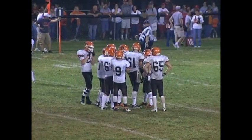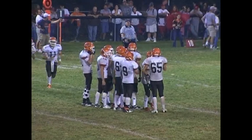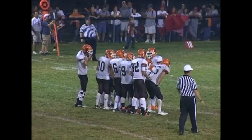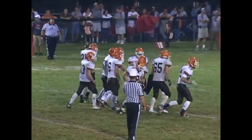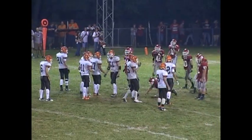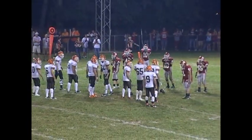That's the second kickoff that the Buckeyes have turned around and ended up with the ball. And this time in just phenomenal field position inside the 20. Buckeyes 1st and 10. Right around the 18-yard line of Trimble.